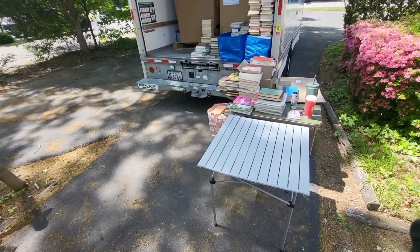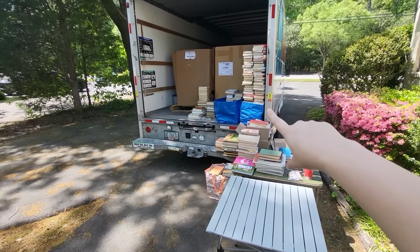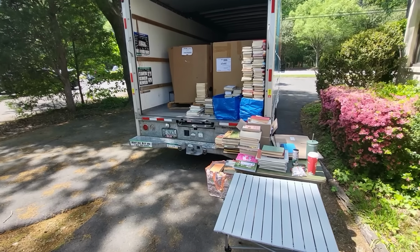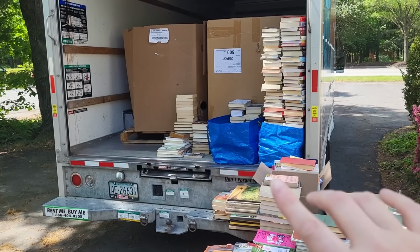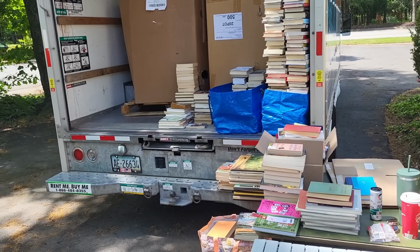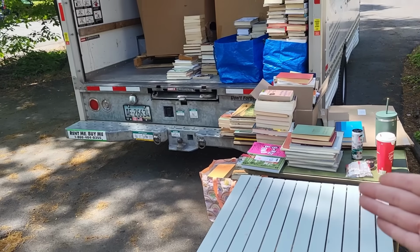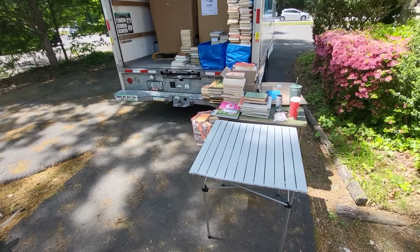All right, so we are about halfway through that first Gaylord, and as you can see, I have a ton of books stacked up here. This is everything that needs to be scanned. I need to check these books to see how valuable they are. They're not something that I recognize as valuable for Whatnot. What I'll do is pull some over and set them onto this table that I pulled out so that I can continue to keep stacking up there.